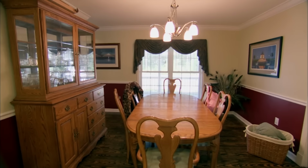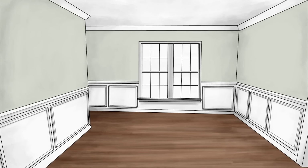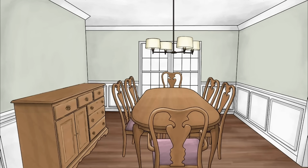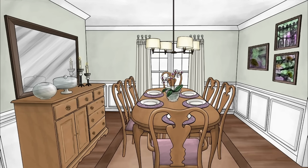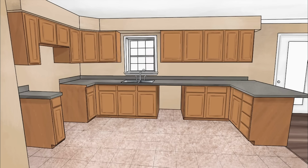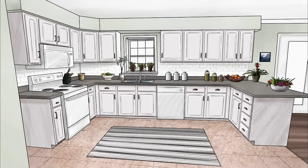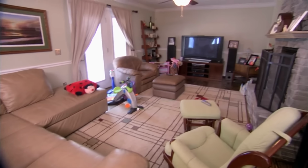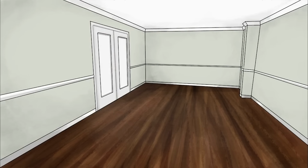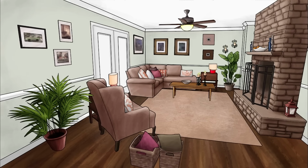First, we're starting in the dining room. This two-toned room feels dated and cramped. We'll get rid of the burgundy paint, repurpose the hutch, add a contemporary light fixture, and a space-expanding mirror. The kitchen cupboards are in great shape, but they do clash with the new countertop. I'm giving it a quick style update by adding a tile backsplash, painting the cabinet doors, and replacing the hardware. The living room's layout is awkward. It looks smaller and darker than it really is. We'll remove the giant television and safe, reposition the furniture, and add warmth with coordinating accents.